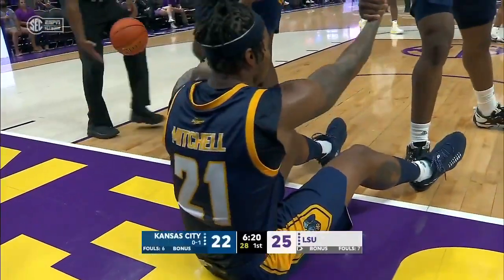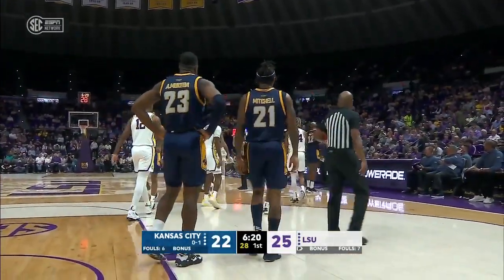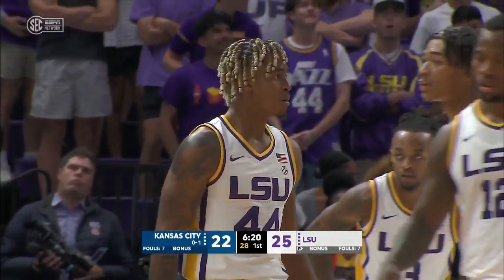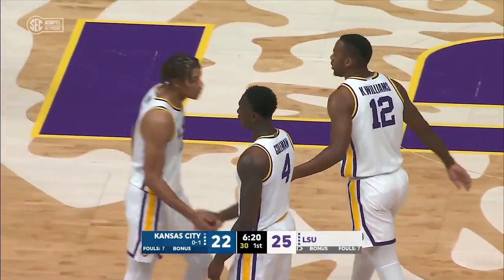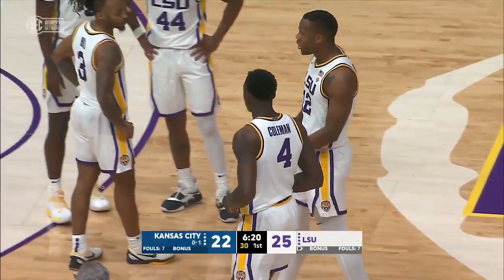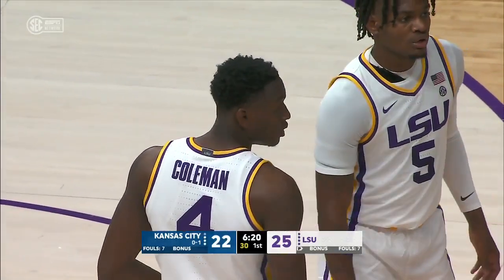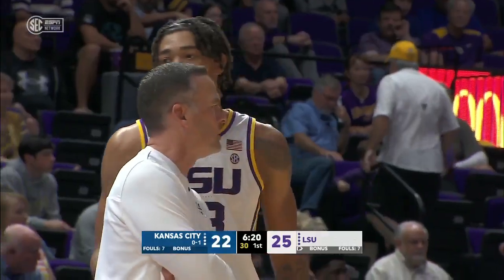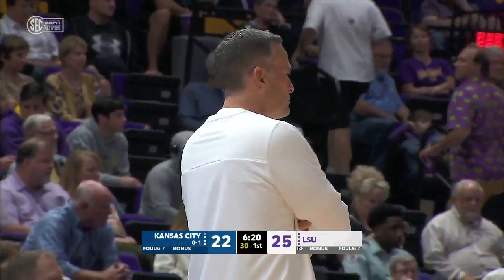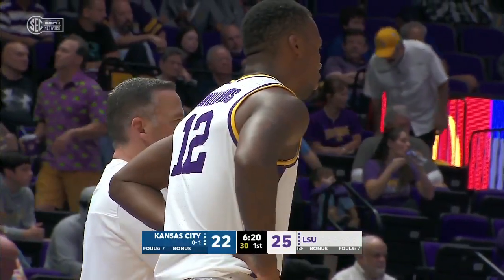LSU may have caught a break on that, as Miller was having trouble possessing the ball. He was chasing it down and was nicked for the foul. He tried to make a move around Shamari Allen. They got Allen for the reach in, just slapping at the ball. He's going to send Miller to the free throw line. KJ Williams in the game now. We'll check the current lineup for LSU as we get a chance. It looks like Hill, Coleman, Wilkinson, KJ Williams, and Miller.